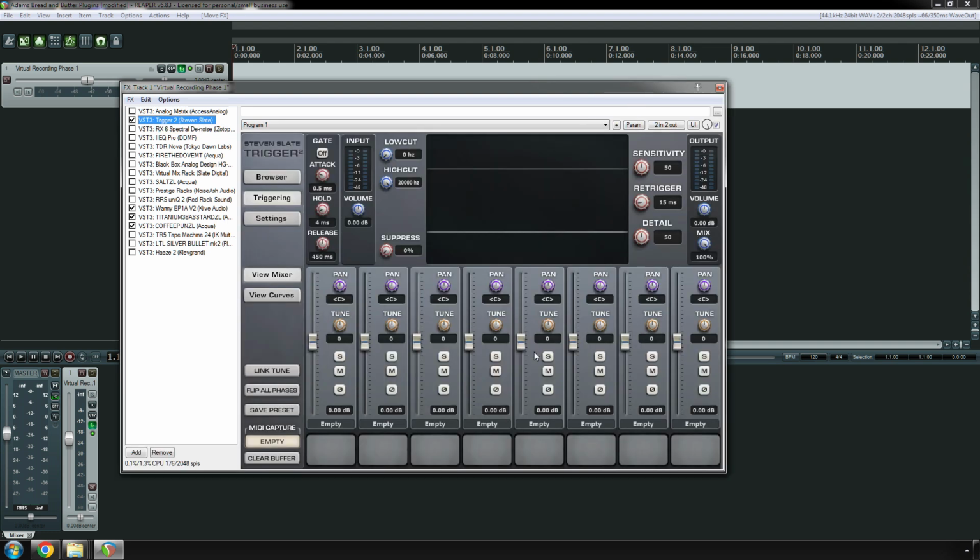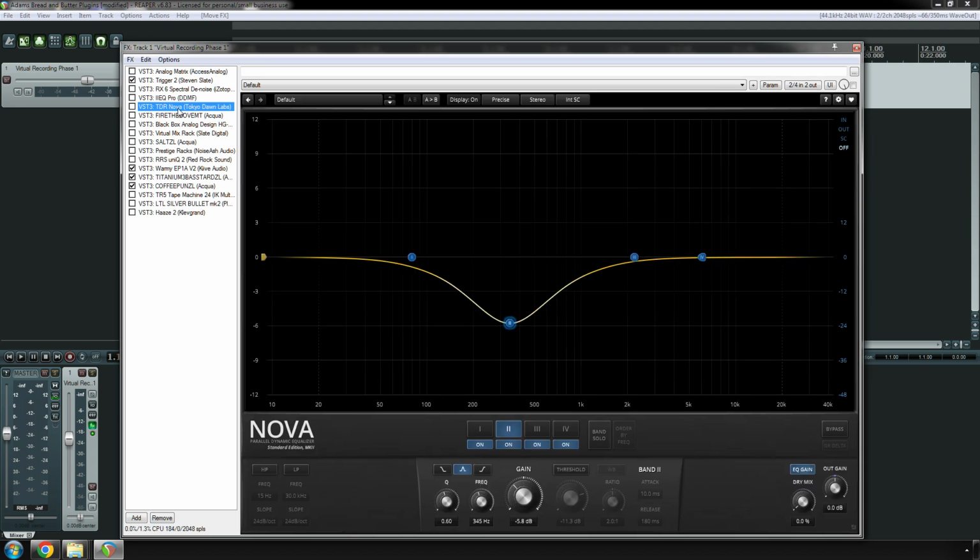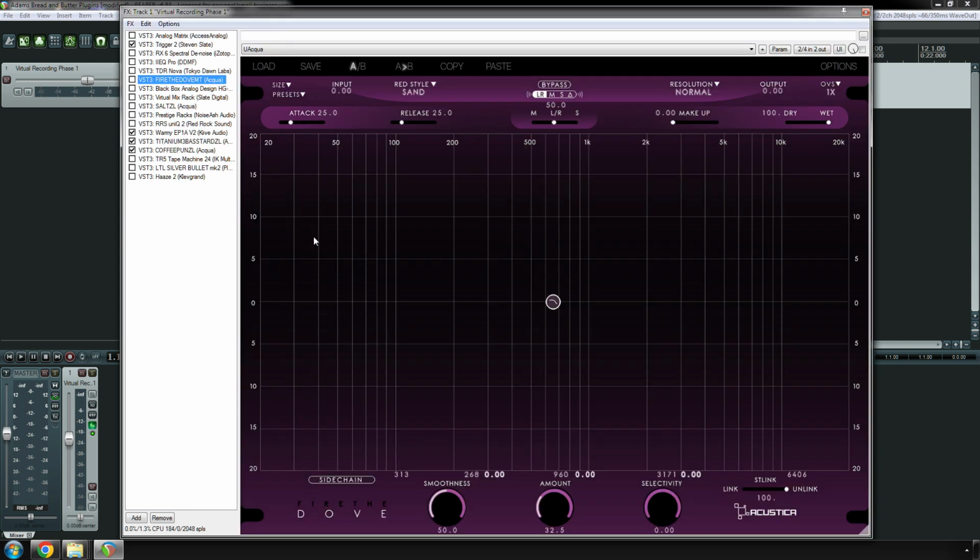Trigger 2 obviously would be if I had expensive drums in an expensive room, I would use that. And then Nova is essentially the same thing as IIEQ Pro, except it has dynamic EQ features. And then this is kind of the same thing as Nova, but not really. It's a resonance suppressor mainly.